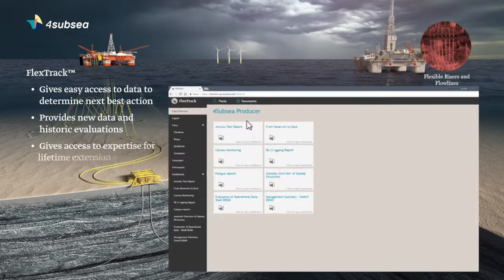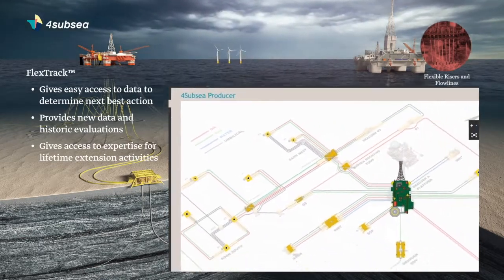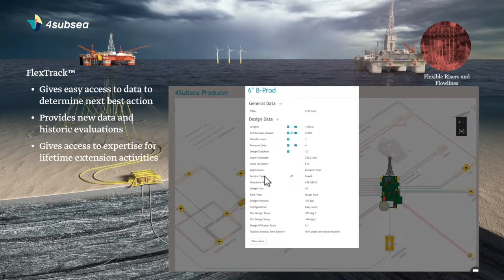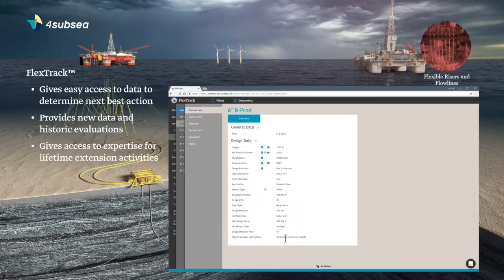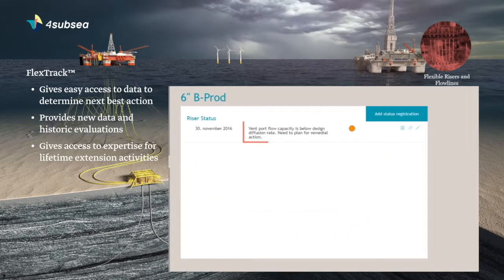With the portable annulus tester, our customers also get access to our digital platform, where they can monitor the integrity status of their subsea equipment. Here they can find instruction videos on how to use the equipment, and they can upload the test results to get an immediate test report.